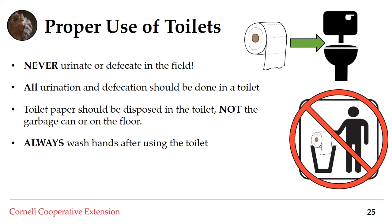Let's discuss the proper use of toilets. It is very important that all urination and defecation happens in the toilet and not in the field. One toilet and one hand washing facility are required for every 20 workers. The toilet and hand washing facility must be located in close proximity to each other and within a quarter mile of where you are working. Toilet paper should always be thrown away in the toilet and not in the trash can or on the floor. And remember, always wash your hands after using the toilet.